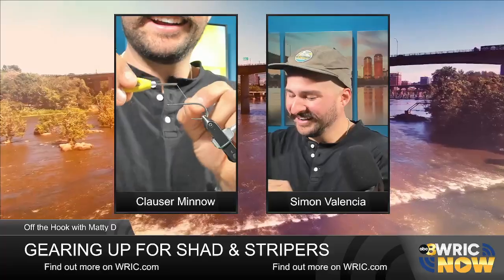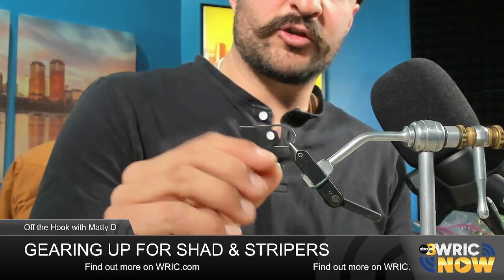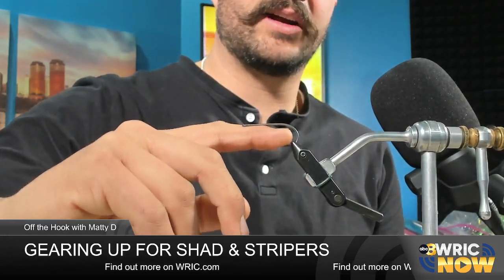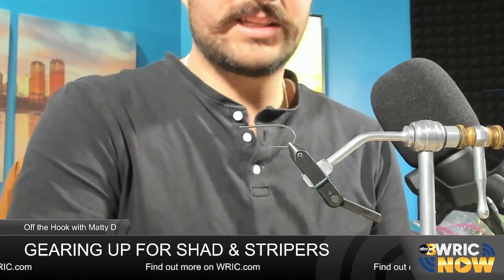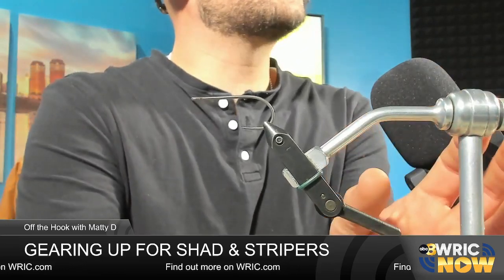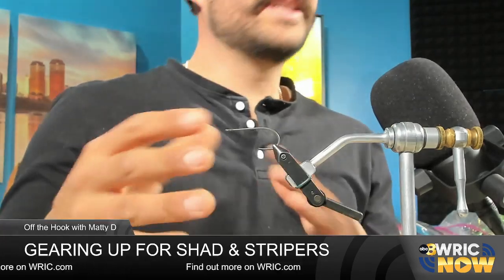So what size hook are we using? You said a 2-aught? A 2-aught, and I really like the Mustad Alpha Point saltwater curved streamer hook, which is what this is. Nice wide gap. I can fit my whole index finger in there. What I really like about this hook is the barb. It looks like a flat barb. There's a barb there, but it's so minimal. It's enough to help us keep that fish on without having to really pry it backward to get it out. This is a gentleman's hook.